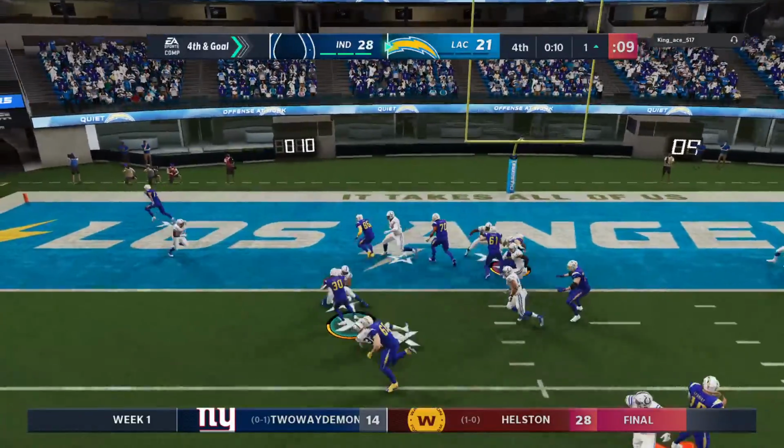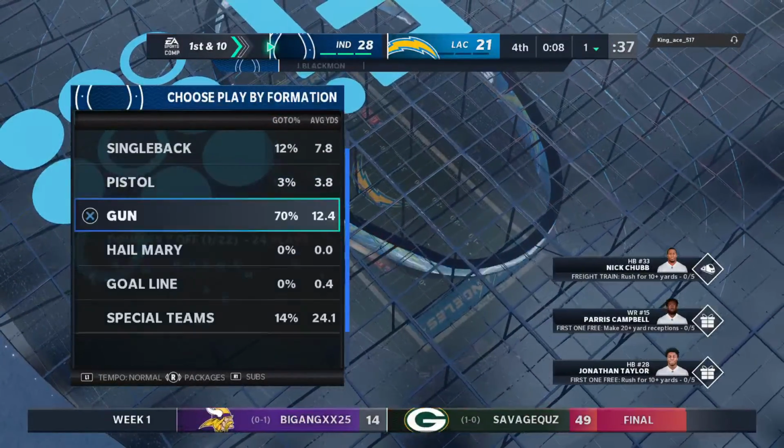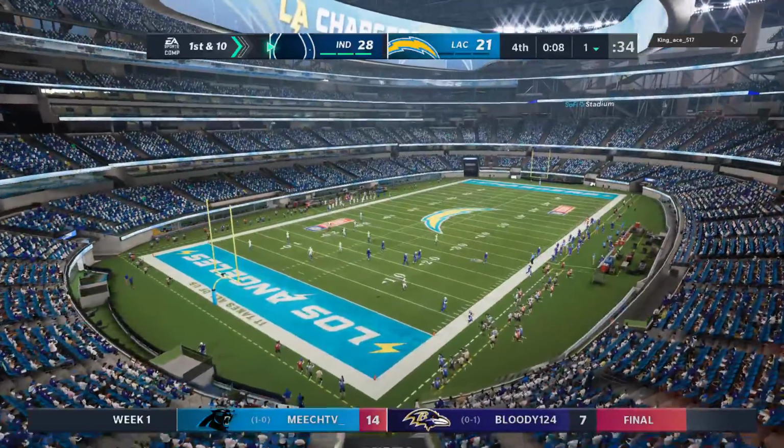They'll run for it with Eckler. And I'm not sure he got there. Did they stop him? They did. They stop him up short on 4th and goal from the 1. And defensively, that might just seal a Week 1 victory.